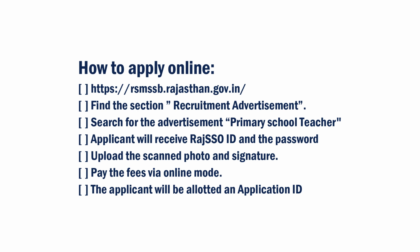Now the applicant has to register. First, fill in all the basic details. After successful registration, the applicant will receive a Raj SSO ID and password. Now log in again with these credentials. Now fill in the education details and other important details. Upload the scanned photo and signature. Now preview the application and pay the fee via online mode.